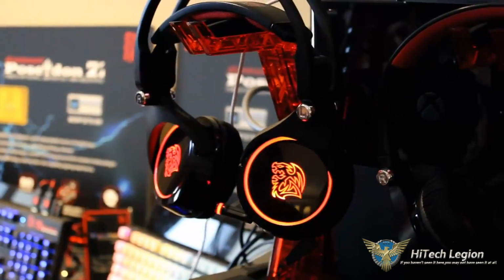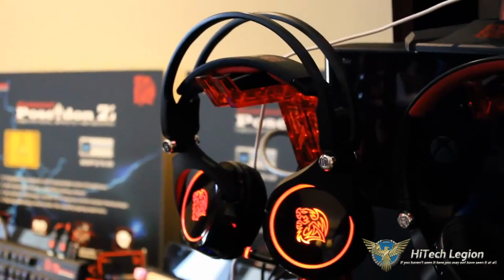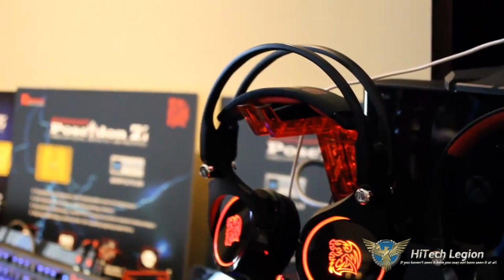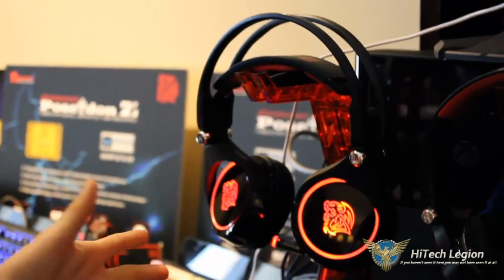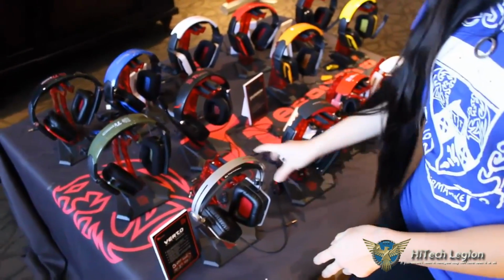All of these are PC and mobile ready. And so you can use it with the USB or the 3.5mm jack if you wanted to use it with your phone or some other device other than your computer. So that was priced at $69.99 MSRP. Very good. So we have 2 more new headsets that I want to talk about before you guys leave, and one of them is called the Verto headset.